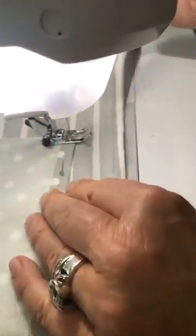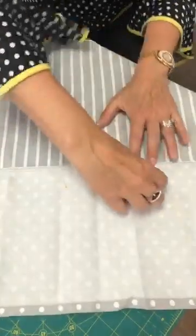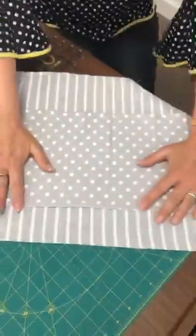Okay. So now, I'll show you what it looks like. This is my pocket hanging down. I've got a finished edge on the inside. I'm gonna take my pins out. Sorry, I dropped you guys. And I'm gonna fold this up and press it. Pretty cool? Okay, so can you press this up?